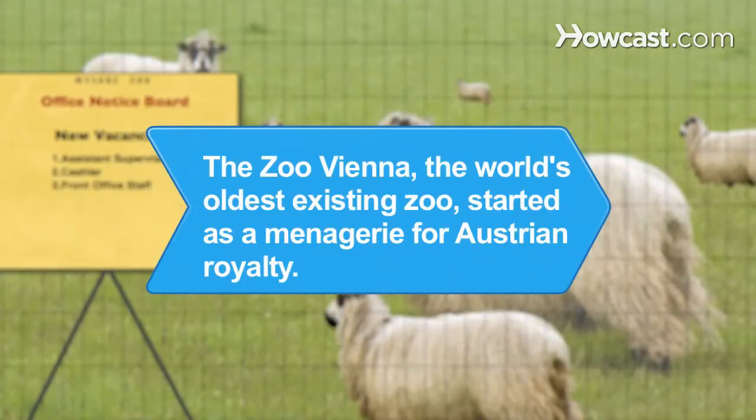Did you know? Opened in 1765, the Zoo Vienna, the world's oldest existing zoo, started as a menagerie for Austrian royalty.